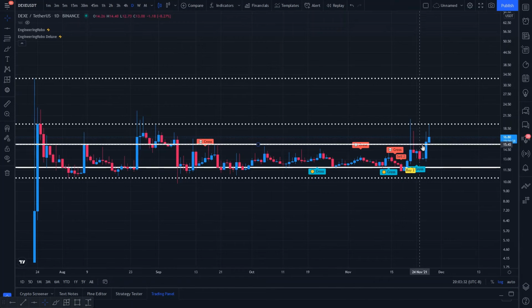We have a key level overhead to support price action near current levels. $15.48 is the new key level we are looking to confirm as support. We need daily candles, wicks and bodies opening and closing above this $15.48 key level to further confirm it as support and a bullish area of accumulation. Currently, mild resistance overhead. We have sell pressure coming off of $19.48. This is a mild resistance here for us that we will need to conquer and confirm. Once support has been solidified down below, my immediate short-term target is $32.74 per DEXE coin.